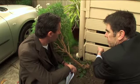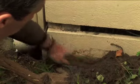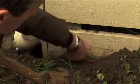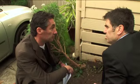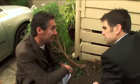Termites, enough to strike fear into the heart of any homeowner. Absolutely, absolutely. So what do you do with that? You've got to take those off? Well, ideally you'd be looking to move some of the ground away from this lower plinth board and stop that being in contact with the ground. You'd also be looking to cut this cleat off just above ground level to make a break between ground and the building. They can't jump? They can't jump. They're a subterranean species. They create tunnels. Little buggers.